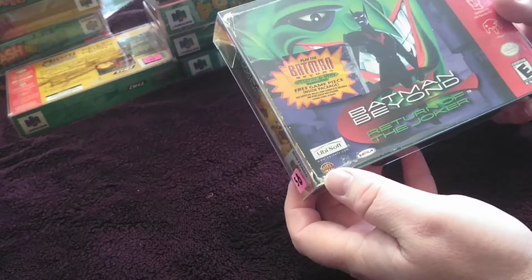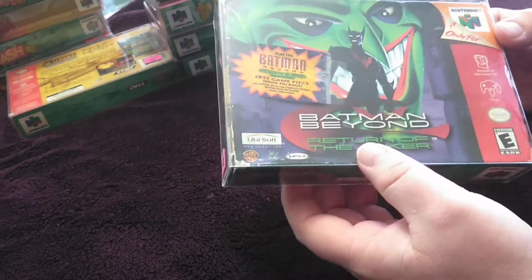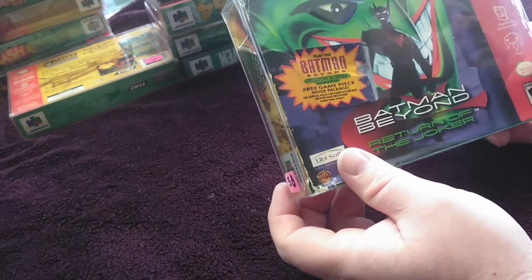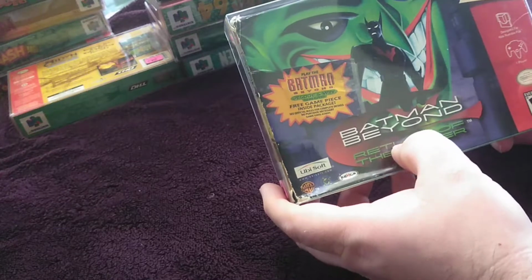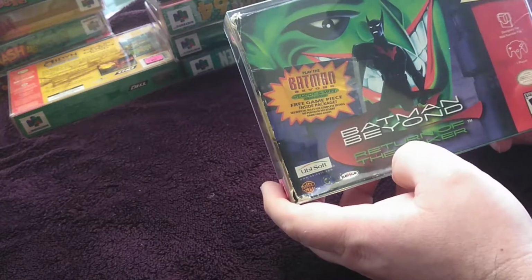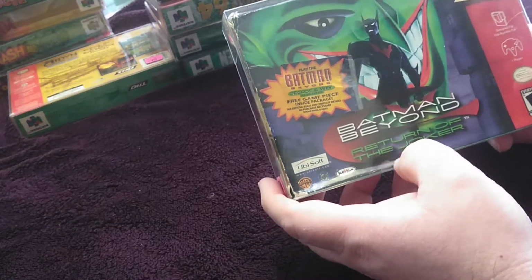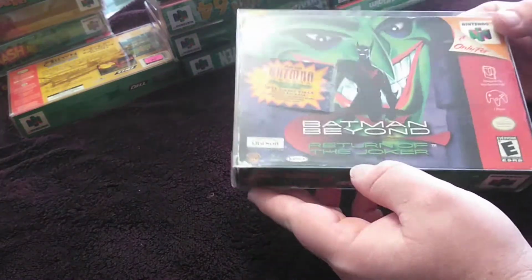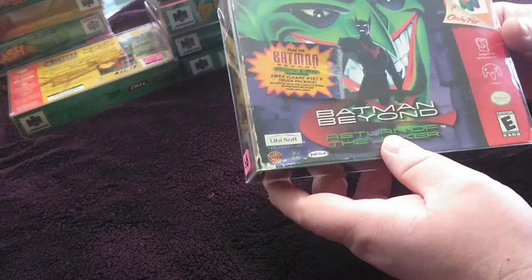Batman Beyond, Return of the Joker. What a horrible game. I do not like this game. But, it's not like the worst game I've ever played, but it's not near as good as it should be. This one was $53 last year, and it's $58 now. So only 9.4% increase. But still, for 1 year, 9.4%. That's almost 10% in 1 year. It's a pretty good jump.